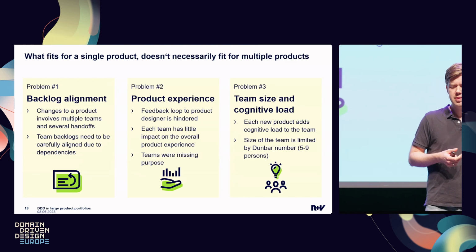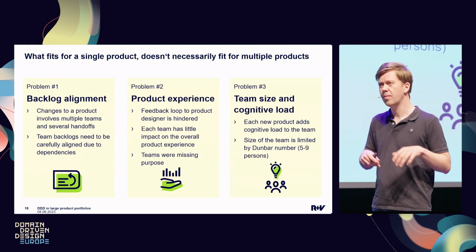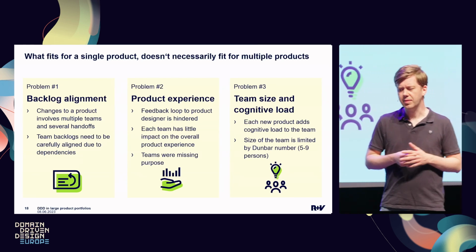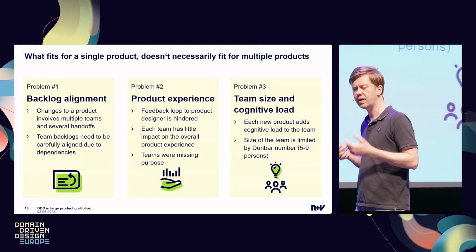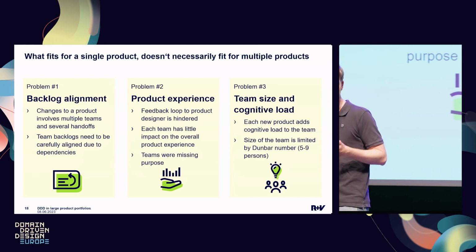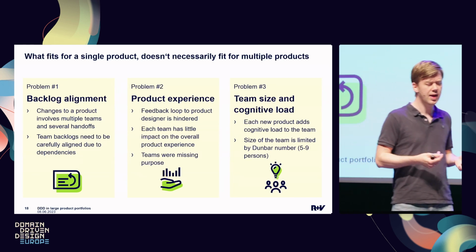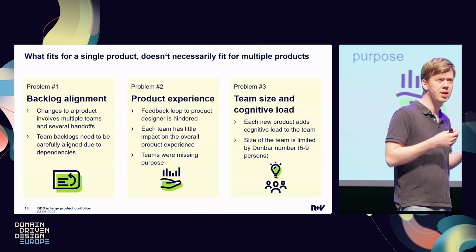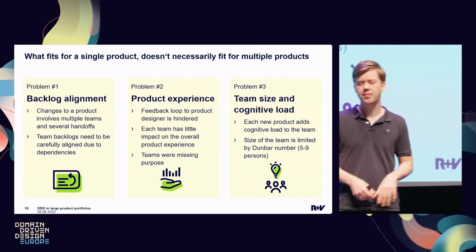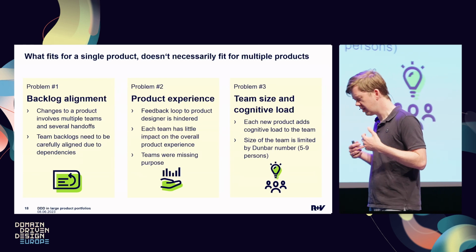And the product experience feedback loop to the product designer was hindered because he was not part of the team. So he didn't get the feedback from the developers, and he didn't get the feedback from the customers when they were complaining. And each team had very little impact on the overall product experience. One of the teams was actually complaining to us and saying, well, we're just doing what that guy there, that product designer, says. We don't have a real impact on the product. We can't create value for the customers. We can just make the document a little bit more beautiful, but that's it. So some of the teams were missing a purpose. They didn't have a real identity.